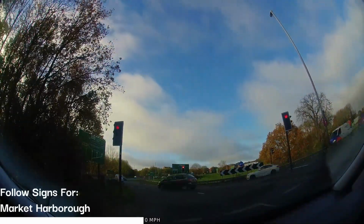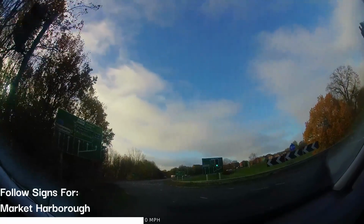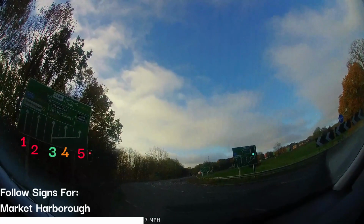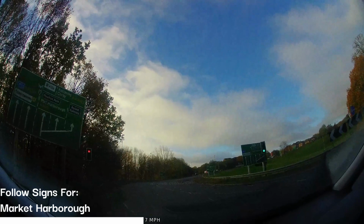Controlled by traffic lights, so we'd have time to read the next sign. There's about to be 5 lanes, only 3 and 4 are for Market Harbour. Since we used the left of 2 to start with, we'll do the same here, so we want lane 3 to be able to stay in our lane.